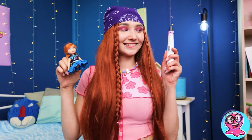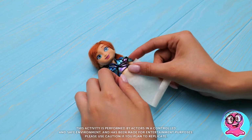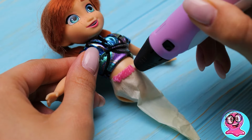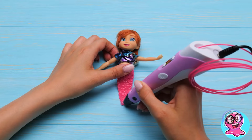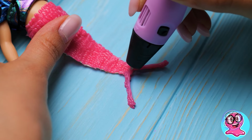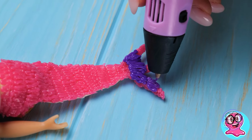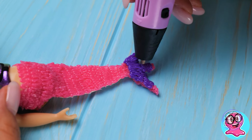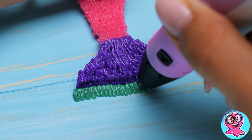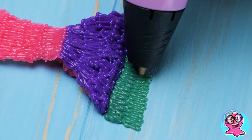And again, a 3D pen comes to the rescue. With the help of masking tape, we will make the shape of a mermaid tail. Now, let's take the plastic of the most beautiful color and start making small scales. Let's move on to the tail fin. Frame comes first. And here come the scales again. The more different colors you use, the more beautiful your little mermaid turns out. Just a couple more colorful plastic rows and an old broken dolly gets a spectacular mermaid tail.